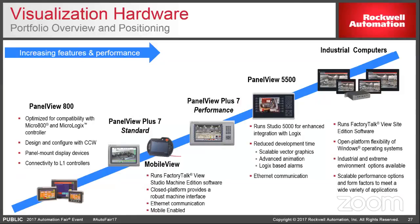We have our PanelView Plus 7s. Notice there aren't any PanelView Plus 6s up here. There aren't any regular PanelView Pluses. We keep moving things along. The PanelView Plus 6 is the replacement for the standard PanelView Plus. It's been out for a while. I think everybody should know that at this point.